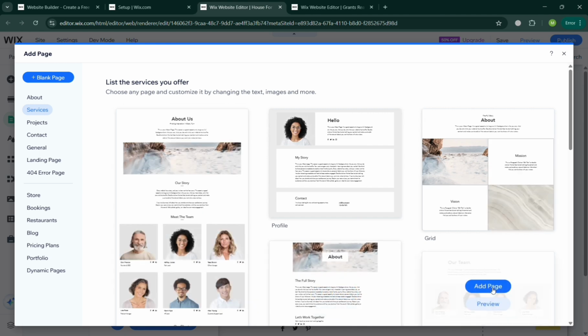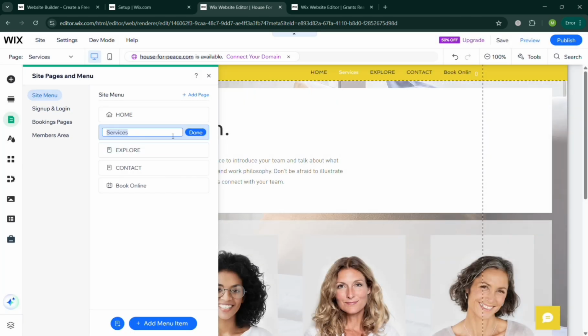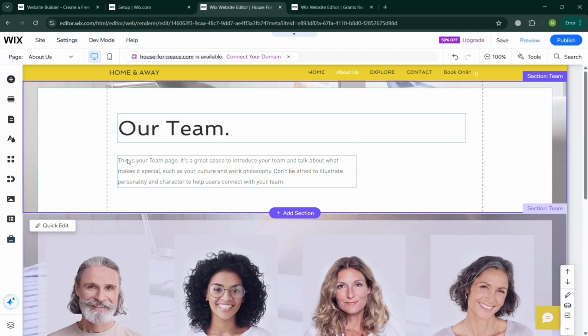By clicking this add page button, it will automatically add a page, so all you need to do is wait for it to load. And this is basically the page, for example, that we're going to combine on the other website. So now, as you can see, we've created a new page. We're going to name it About Us. After naming it, all you need to do is to start copying these pages and pasting them on the other website.